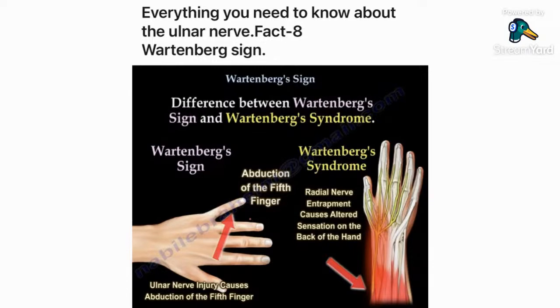Which nerve is involved here? The ulnar nerve, because of that Wartenberg sign. Very clear. They love it. They liked it. They answered it.